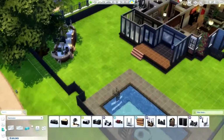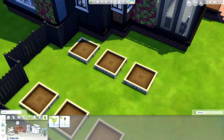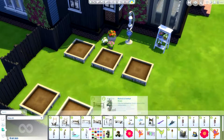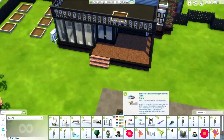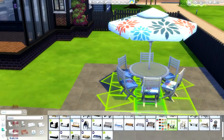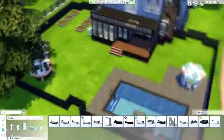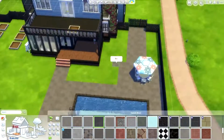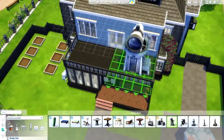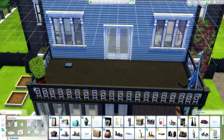But yeah, what I need to do is a base game only build, because I have not been doing that. I've been going whole hog, all expansion packs all the time. Expansion packs, stuff packs, game packs, all the packs. But not everybody has that same experience as I do, so that's something that I definitely do want to work on. And now that I have more time, hopefully I will be able to. Oh, also wanted to say, I think the front of the house looks like a face.